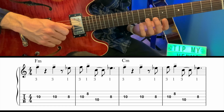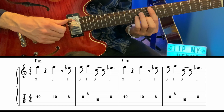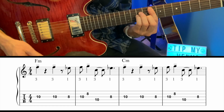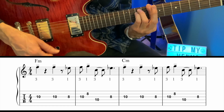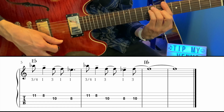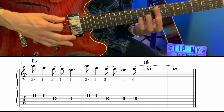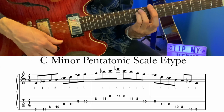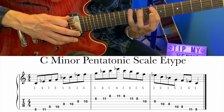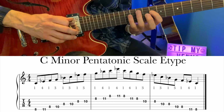So this great riff comes out of a minor pentatonic scale, like so many great riffs do. The song is in the key of F minor and starts on an F minor, goes to C minor, an E flat, and then a B flat. But when we talk about the scale that the great melody comes from, I would say it really comes out of the rock box from the 8th fret, or the E-type C minor pentatonic scale.